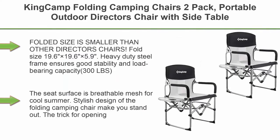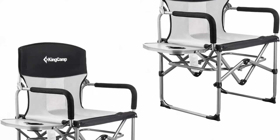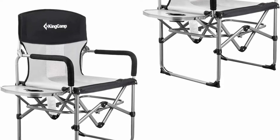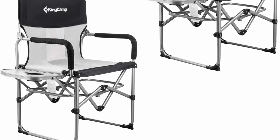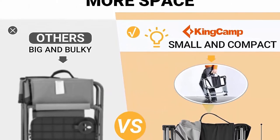Top 4. King Camp Folding Camping Chairs 2-Pack, Portable Outdoor Director's Chair with Side Table, Lawn Chair Sports Chair Mesh Back for Tailgating Beach Travel Picnic Festival Hiking Backyard. Folded size is smaller than other director's chairs. Fold size 19.6 inches by 19.6 by 5.9. Heavy duty steel frame ensures good stability and load bearing capacity, 300 pounds.